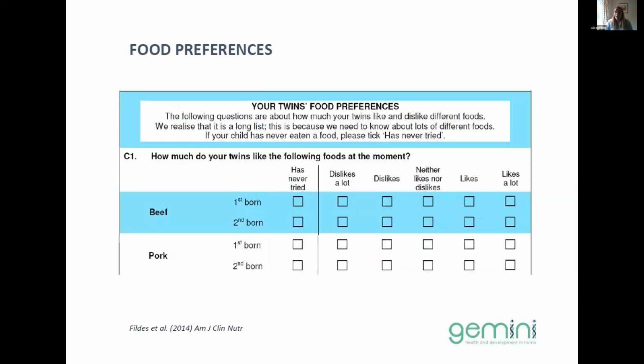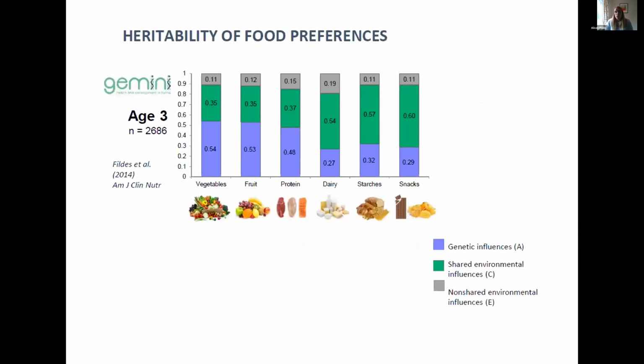So we've done similar studies for other obesogenic behaviours, and I just thought I'd speak very briefly about food preferences because this is another interesting one. So we used, again, a questionnaire to measure food preferences in the Gemini cohort when the twins were 3.5 years old. Parents reported the extent to which their twin children liked a number of different foods, and then these were grouped together through a principal components analysis into essentially what we would consider established food groups. And we were able to quantify the contribution of genetic and environmental influences to variation in liking for these different food groups at 3 years old in the Gemini twin cohort.